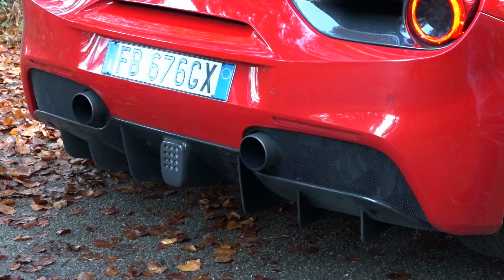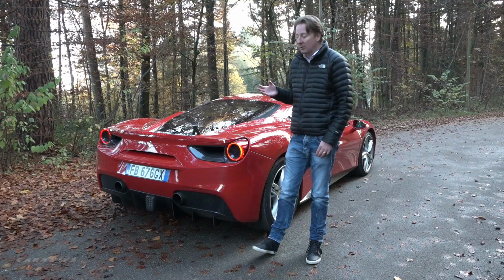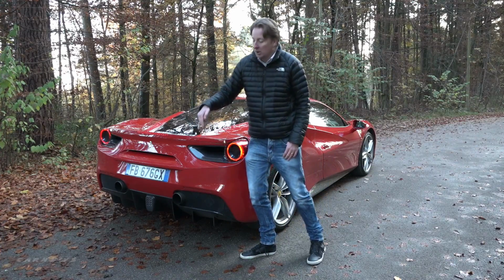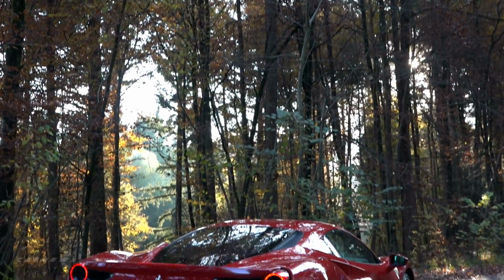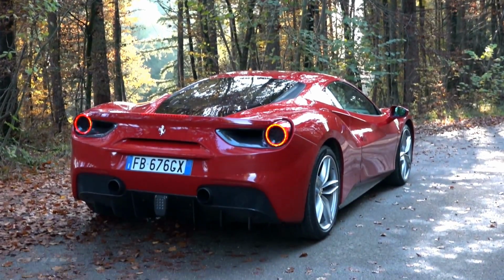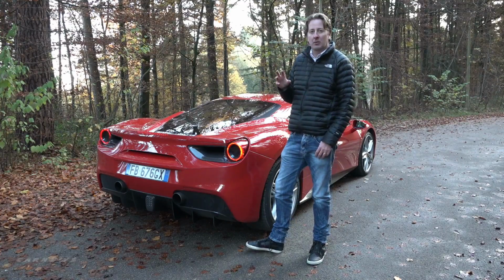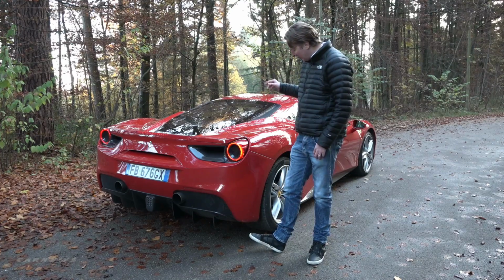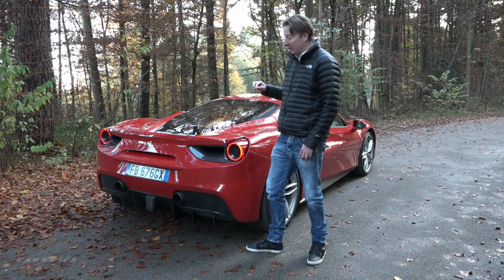Then here on the rear, titanium exhaust, which provides the beautiful and typical Ferrari soundtrack, and underneath it is a redesigned diffuser, which aids the aerodynamics as well. I think in total there's something like 345 kilograms of downforce that this car can produce at the top, and that is really a lot.